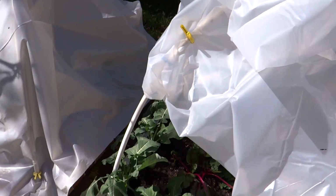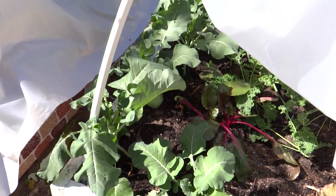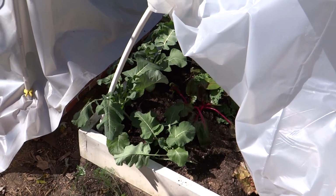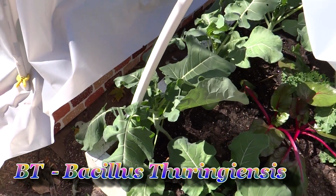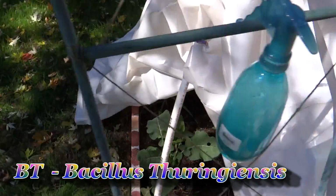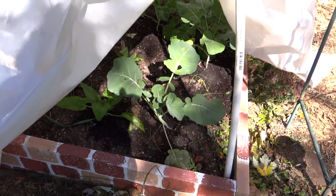And on these little beds, I'm just kind of pulling the sides up so some air can circulate and some sun can get in there. You can see the broccoli's doing well, doing just fine. I did spray it with BT because I was starting to notice some worm damage. And the same for this bed. I just pulled up the side. You can see there everything's doing fine.